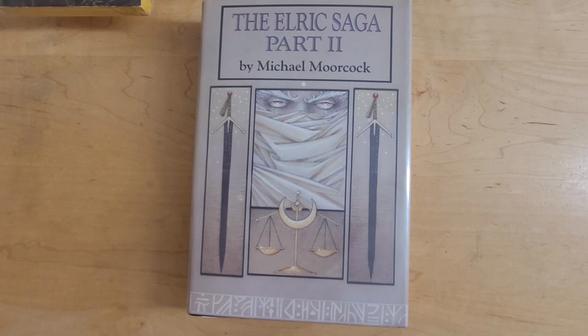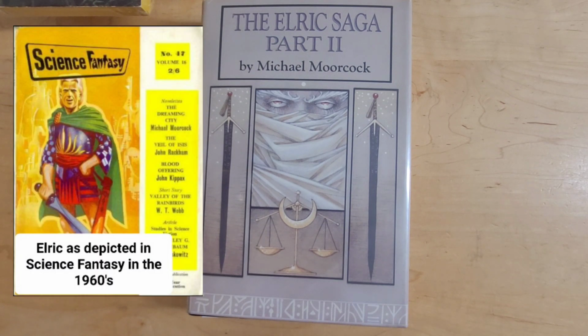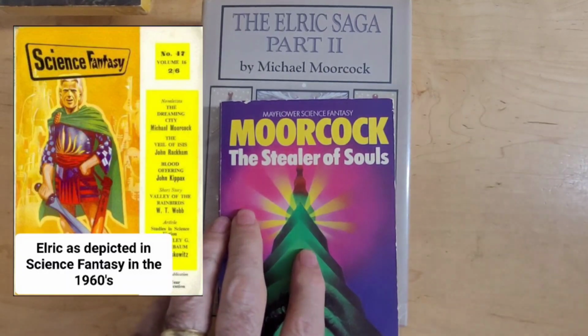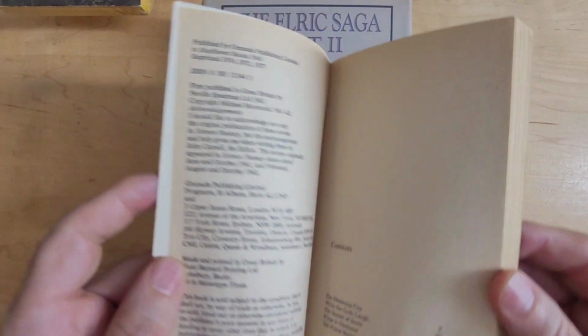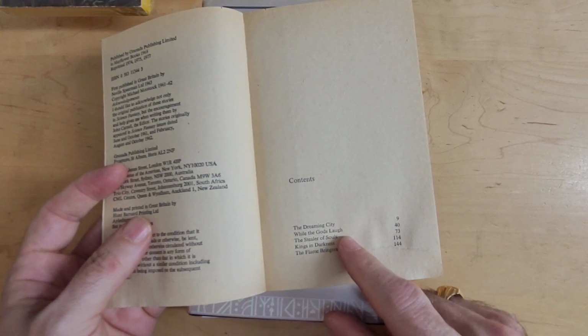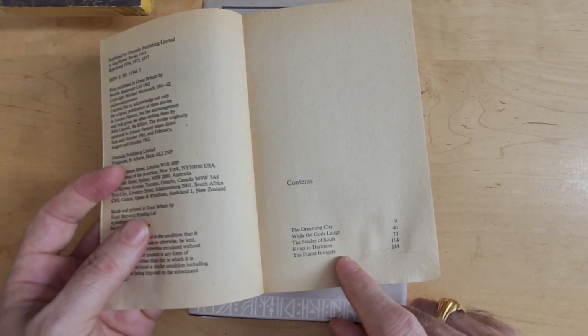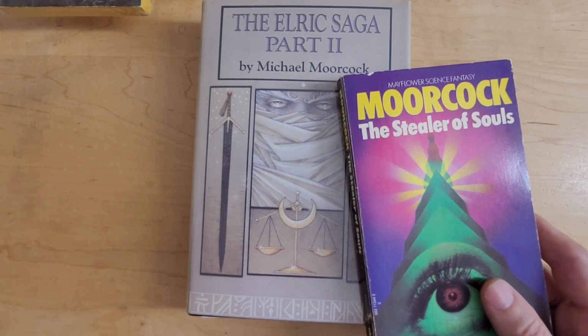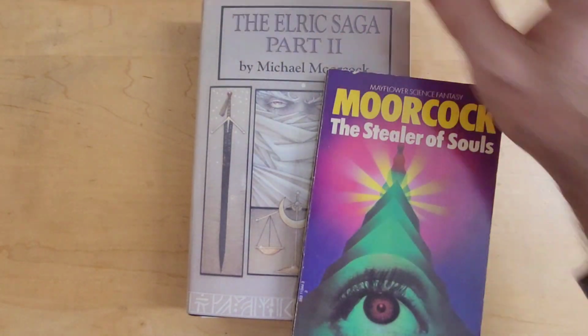However, what you do notice in Bane of the Black Sword is different from the British Mayflower edition. I think only in the titling, but I can show you the edition that I have. So in the British Mayflower edition, this is the other version of Bane of the Black Sword. It basically follows the same text. But you see here the story While the Gods Laugh. And you see Dreaming City, of course, Stealer of Souls, Kings in Darkness, and Flamebringers, which all feature as part of the novel Bane of the Black Sword.